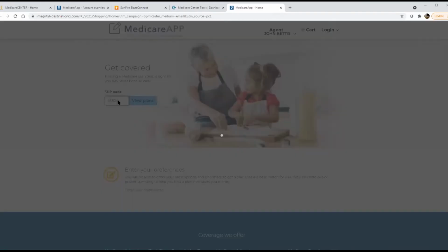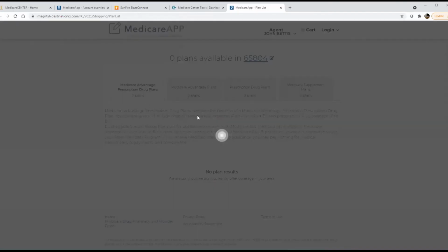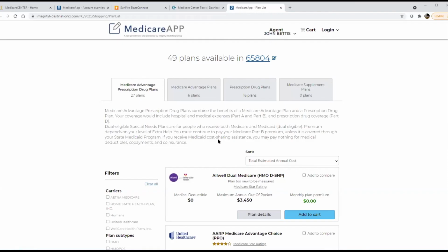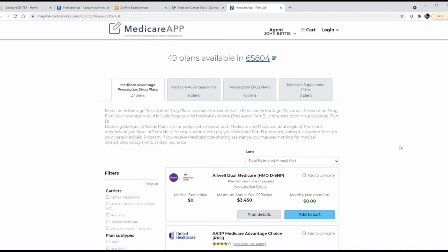So I am just going to type in this zip code and then do view plans. Basically it looks the same to them as it does to you, but this will only show the plans you are licensed to sell, your website, your plans. So you can put it in an ad on Facebook, enroll now, shop my plans, and direct people here. They can add to cart and do the full enrollment themselves, and you can still get paid for it. So it's basically like Medicare.gov, pushing seniors to enroll themselves on Medicare.gov.